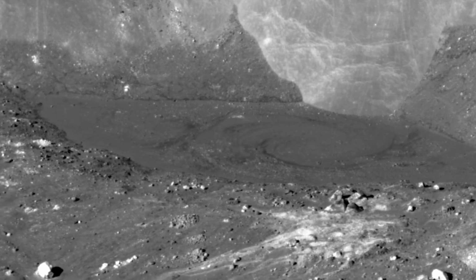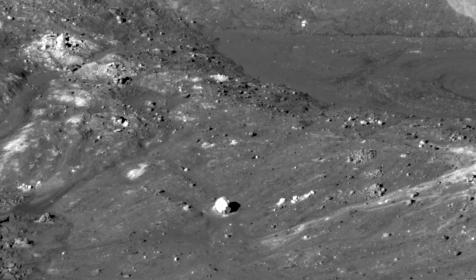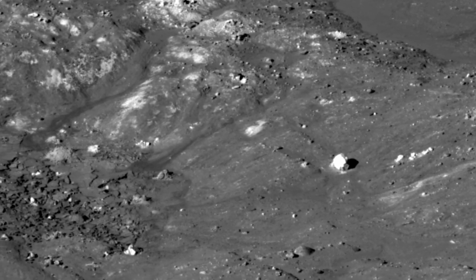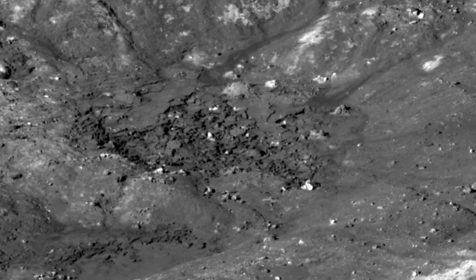The impact would have initially melted the rock into lava, which flowed to the bottom, collecting in pools which have since solidified. The impactor was likely 2 kilometers in diameter and hit the moon 10 times faster than the speed of a bullet. That would have been some collision indeed.